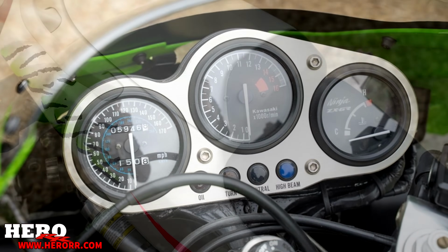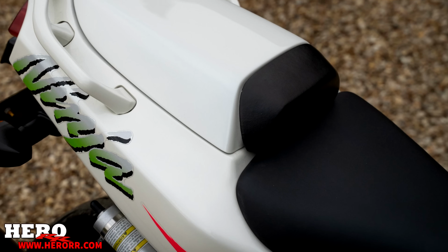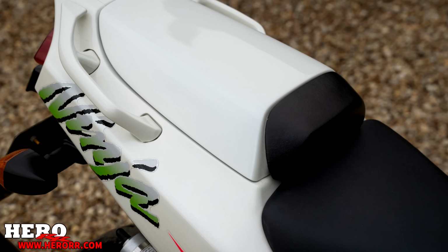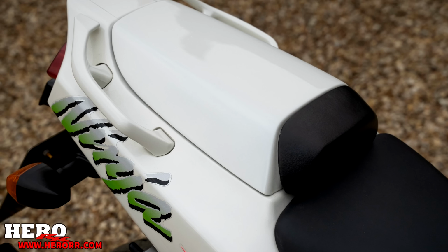The seat is described as firm, but roomy and well-shaped. There are even bungee hookup points at the rear, passenger grab handles, and under-seat storage designed to hold a U-type lock.